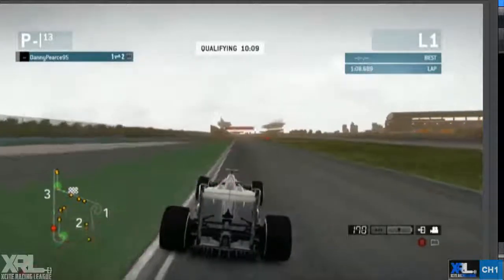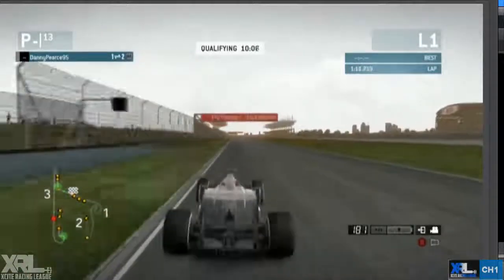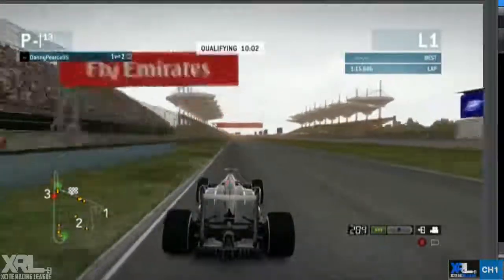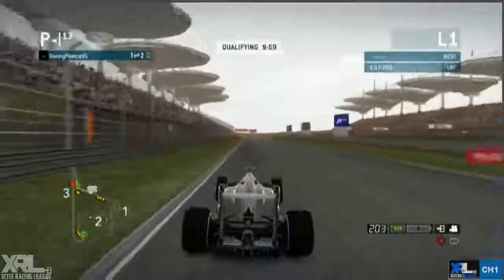Down onto the back straight. Yeah, they always advertise it. It used to say "Made with China" or something. Oh, that's right, it actually said Chinese. That's right.